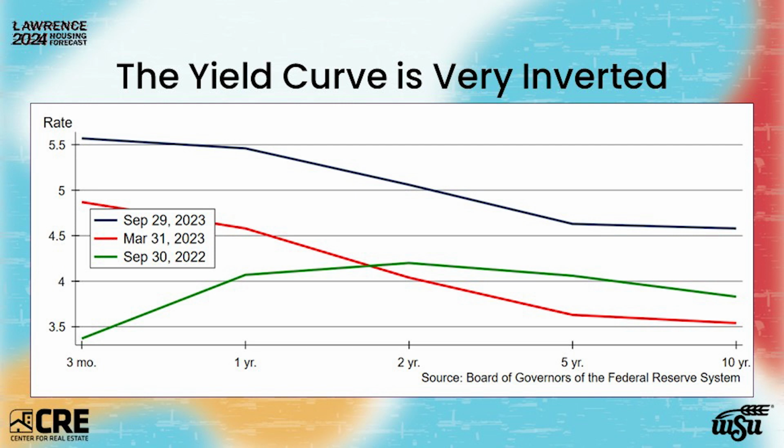Well, the green line at the bottom is what the federal government's interest rates were 1 year ago for these different terms. And you can see that once you got past the 2-year point, the yield curve was downward sloping. The 10-year Treasury had a lower interest rate than the 2-year Treasury. And that's, as we said, unusual. Sometimes economists will use that as a predictor of a future recession. I don't personally believe it predicts a recession.